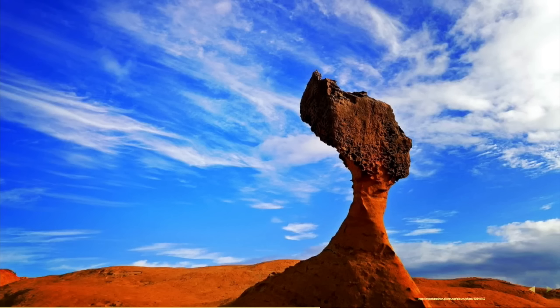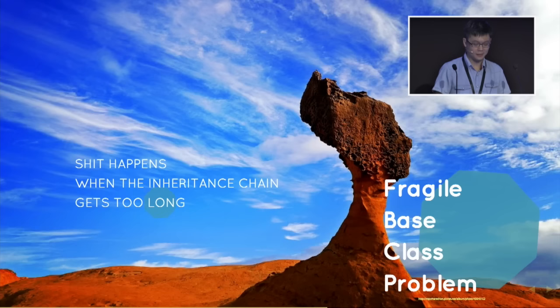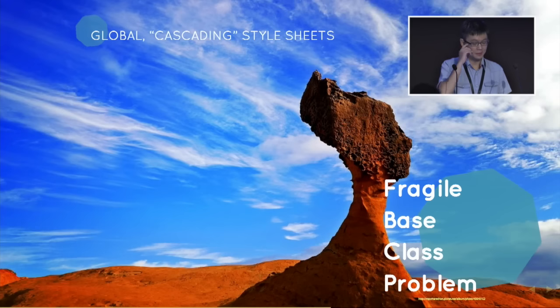So one of the biggest reasons people oppose classical inheritance, or inheritance itself, is the fragile base class problem, which means that something bad will happen if the inheritance chain gets too long. For example, you can see this in a lot of places. In CSS, basically CSS itself is a giant inheriting style sheet. It's Cascading Style Sheets after all. So each style applies by cascading down the style rule chain, and basically the whole design of CSS encouraged the use of globals. This is a bad thing for developers, and developers have been struggling with this for so long.